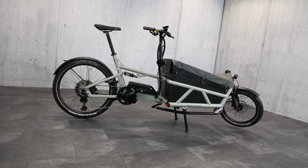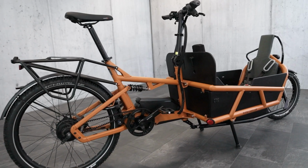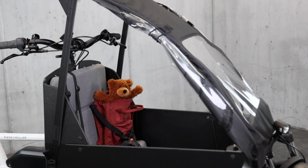We have 4 models in this product category that are suitable for transporting children. The 2 Loads, 60 and 75, the Packster 70 and the Transporter 65. Let's start with the 2 Load models, and first the points they have in common.